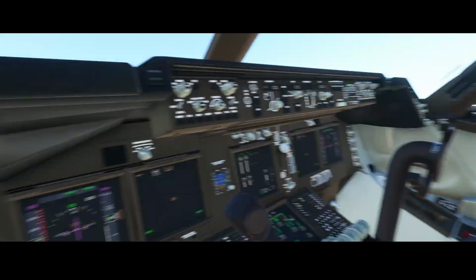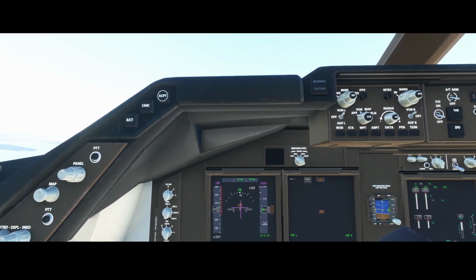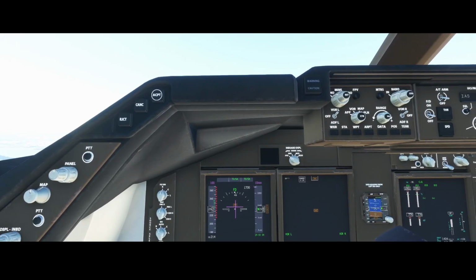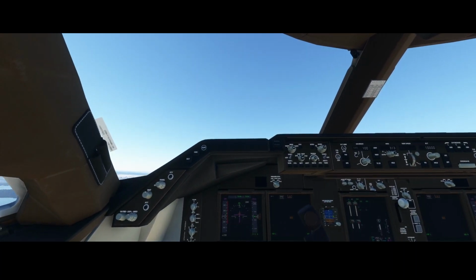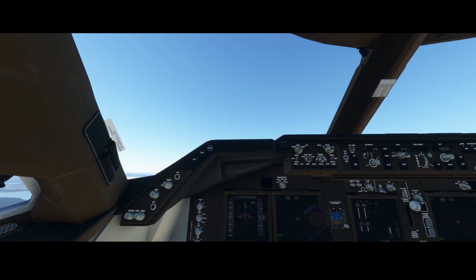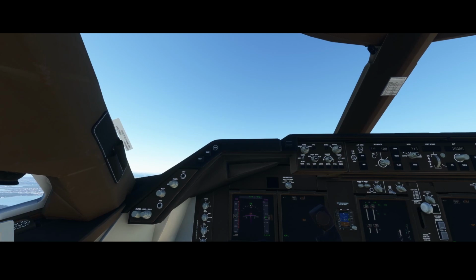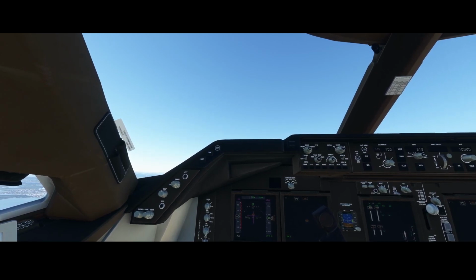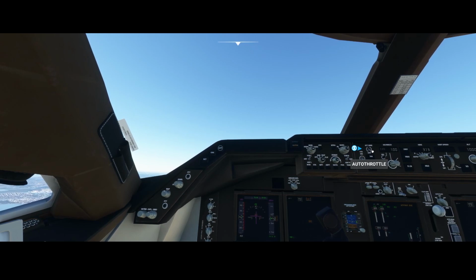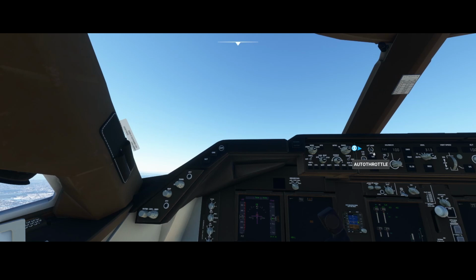We're going airborne already. We're climbing. Leaving my airspace, frequency change approved. So we're going to increase the climbing rate a bit. So here you can see some things are not working right. For example, the overspeed is not being triggered, which would normally cause an enormous amount of noise. Auto throttle can be enabled, but it says disconnected, probably because it's in overspeed.